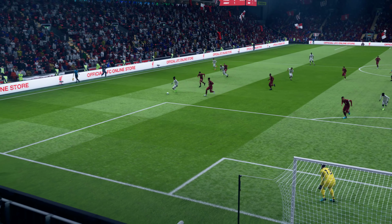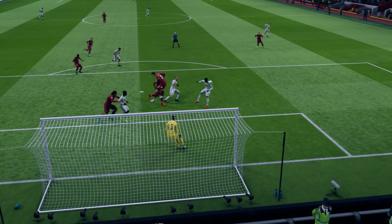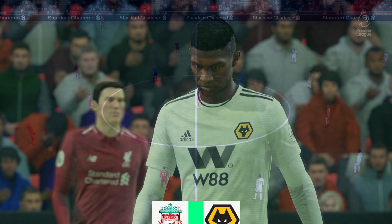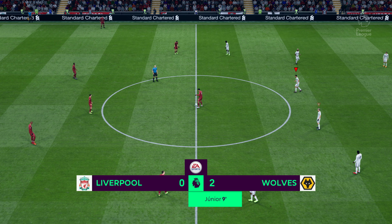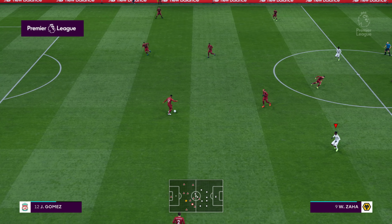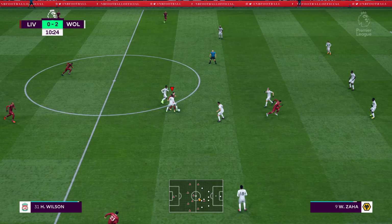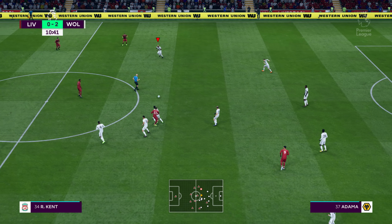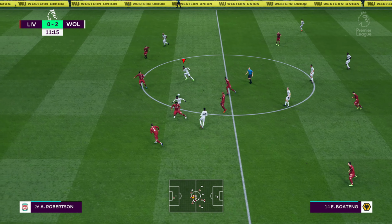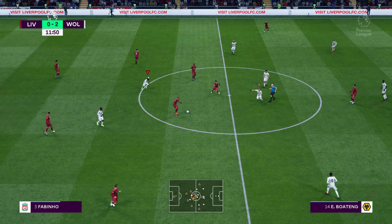How about that for a goal? Defenders seem to lose the concentration almost. They saw it coming from a long way out. Restarting at 2-0. Fabinho, Gomez, Wilson. Got his foot in to cut out the pass. Liverpool get the advantage.